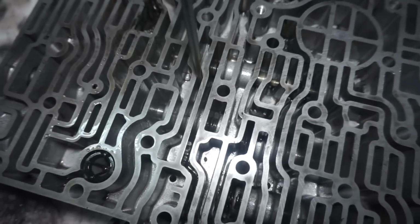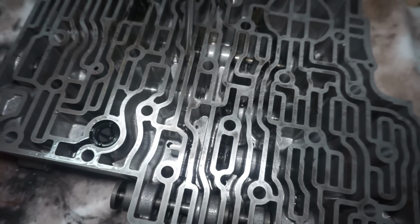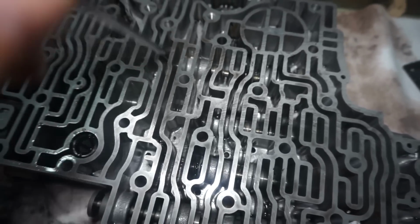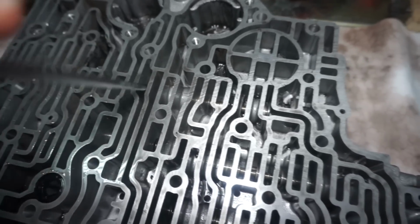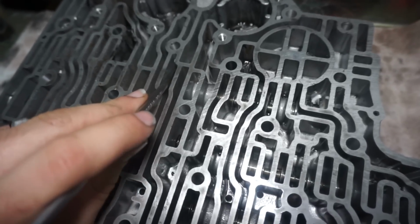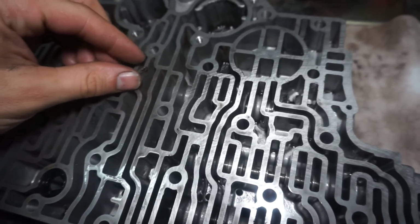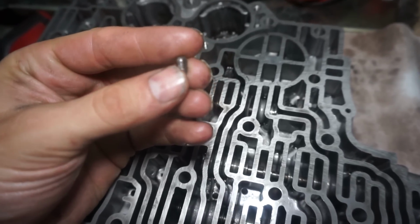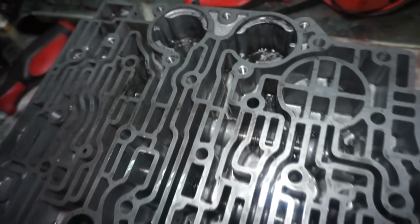Oh, and I think I found my piece I was looking for. This is splendid. You guys are seeing this in real time. There is a broken chunk right here. And I thought I found this guy before, and then I lost it. Yeah. And there we go. And I couldn't tell before if it was actually a broken chunk or what it was. And it's a broken piece. So there's a broken piece sitting inside the valve body.